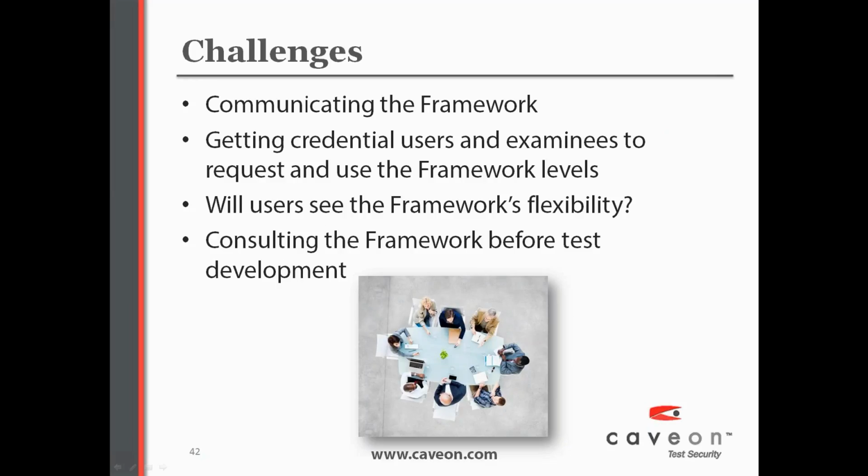Some of the challenges that are involved with this framework is communicating the framework. We have about 50 or so people that attended the training today. We spoke about this framework at the ATP conference in March, but we really want to get the word out and get people familiar with this framework and get them to comment on it. I think the other challenge that we have is getting credential users and examinees to request the use of these framework levels. So again, it's a communications piece, it's an awareness piece, and will the users of this framework really be able to see its flexibility?